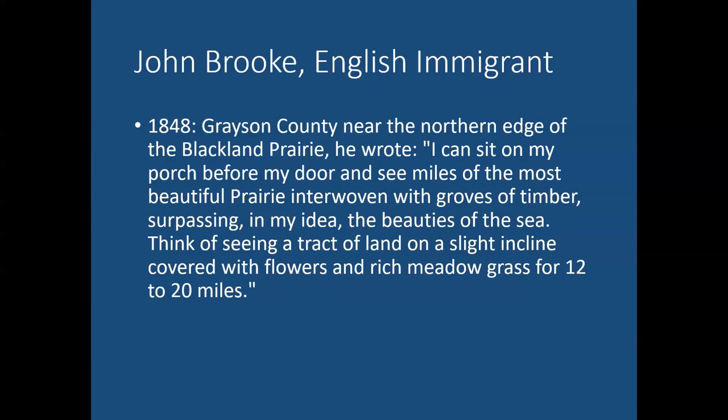This one was from Grayson County, there on the very northern edge of the Blackland Prairie in 1848 by John Brooke, who was an English immigrant. And he wrote, "I can sit on my porch before my door and see miles of the most beautiful prairie, interwoven with groves of timber, surpassing in my idea the beauties of the sea. Think of seeing a tract of land on a slight incline covered with flowers and rich meadow grass for 12 to 20 miles." And so I think this paints a really good picture of the Blackland Prairie as it is.